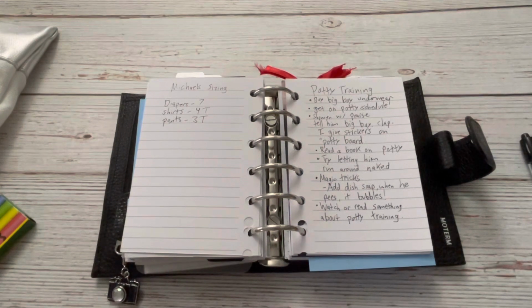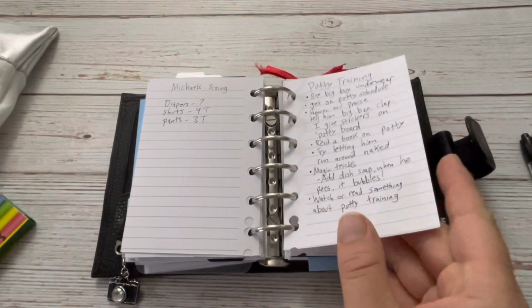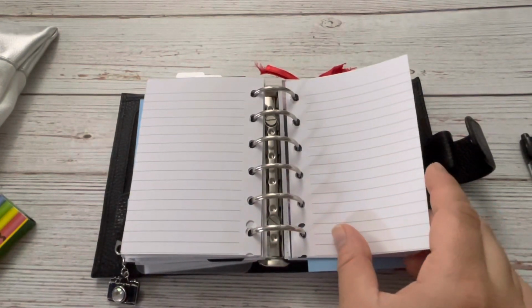He's 2, so oh my gosh, he's about to be 3 in September. That's so crazy, but we really need to try to make him. I tried the no diaper. It did not work. He goes, diaper on. I have extra note pages.